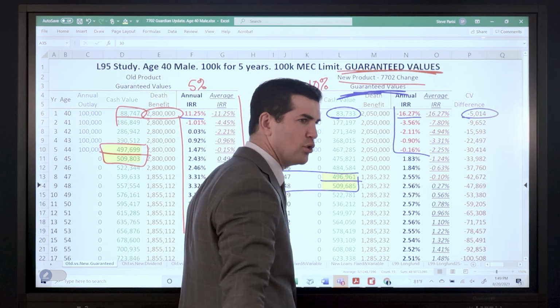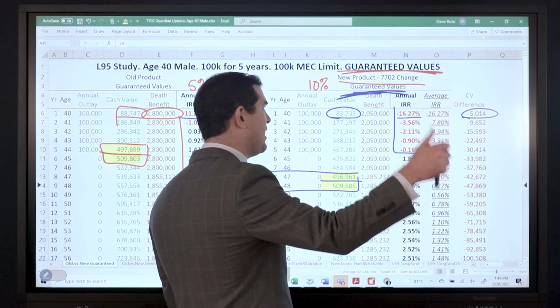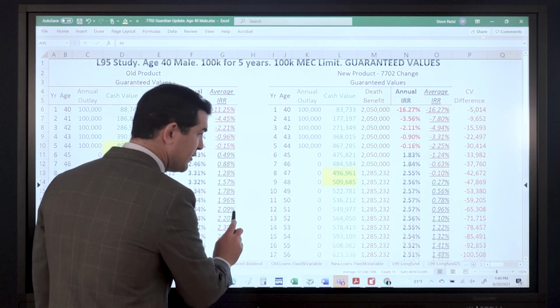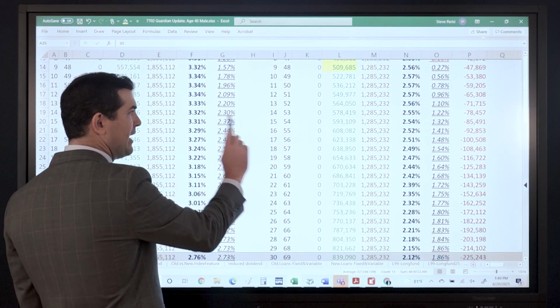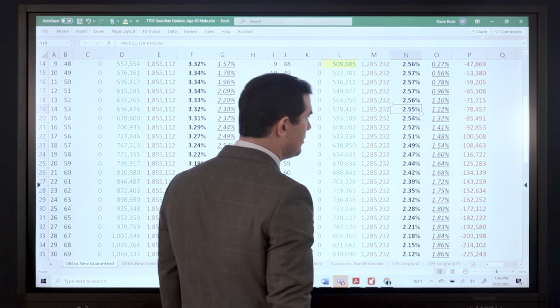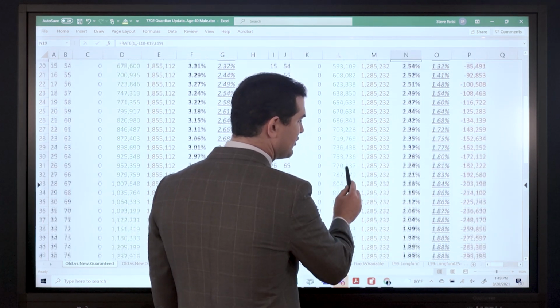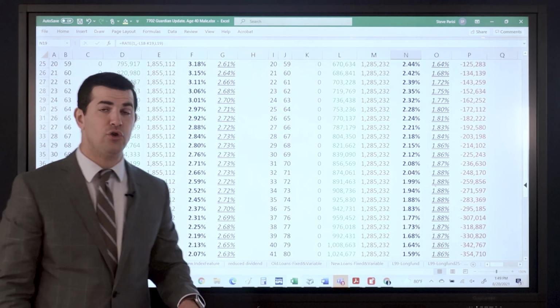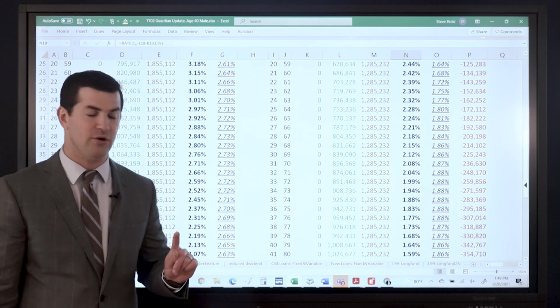So lowest, worst case scenario rate and also a high PUA fee. As time passes, you will see it produce a positive cash value. IRR tops out a little over 2.5%. The average gets close to 1.9%, but not like what it used to be at the 2.7%. That's based on the guarantees.